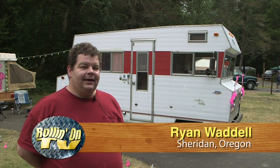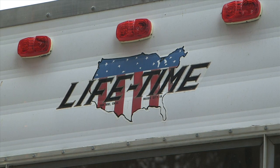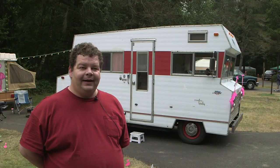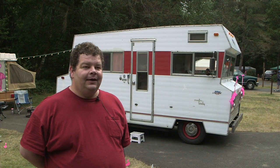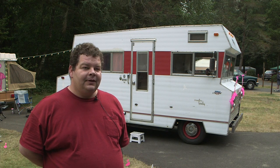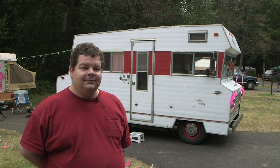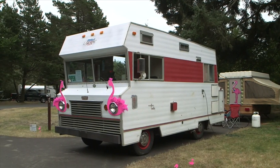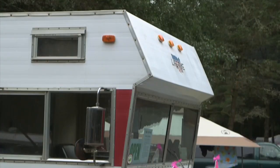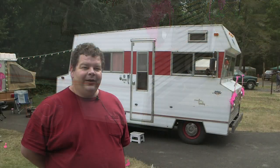So what we have here is a 1966 Lifetime Town & Country Class A motorhome. It's 17 feet long. It's pretty much original other than a previous owner added carpet, which will come back out. We're here at the Rollin' Oldies Vintage Trailer Club Vintage Trailer Rally. This is the only motorized RV here. I found this vehicle on Craigslist in the Boise Craigslist ad. It took about a day to talk my wife into letting me get it.